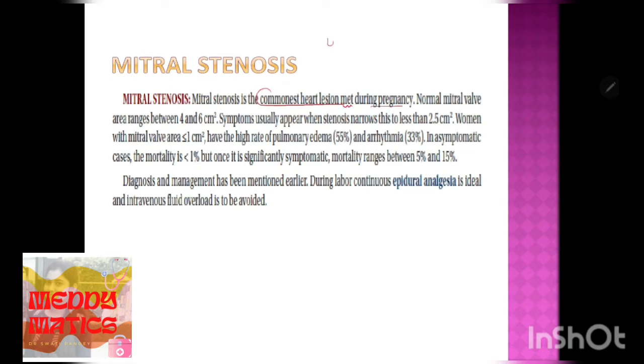The normal mitral valve size is 4 to 6 centimeters square, but if its size is less than 2.5 centimeters square, it is a stenotic condition, mitral stenosis. And if it is lesser than or equal to 1 centimeter square, then the person will have a higher rate of pulmonary edema, 55%, and arrhythmias, 33%.